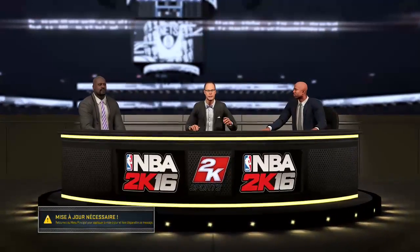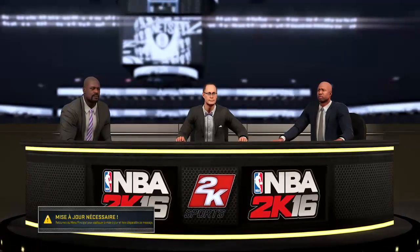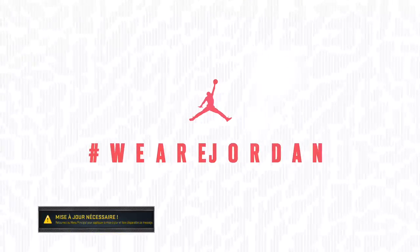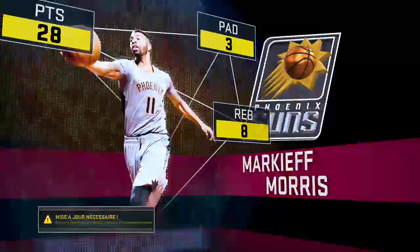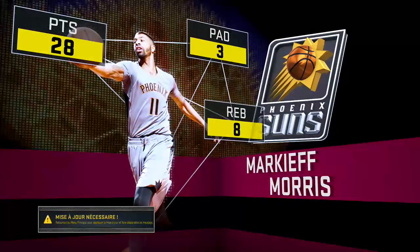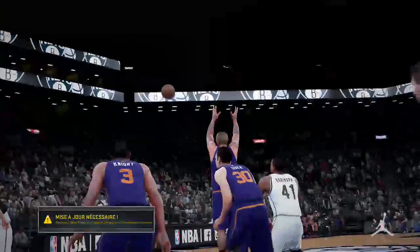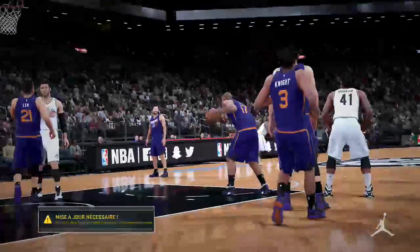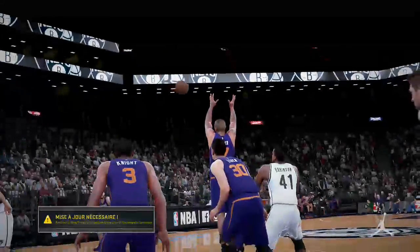Thank you, Kevin. And now we have the opportunity to present our Jordan Player of the Game, Markieff Morris. He absolutely dominated the overtime period. He personally took responsibility for doing every single thing he needed to do to guarantee that win. His field goal percentage was excellent, up over 60%. This was a player in total control of his game. He didn't try to do too much. He didn't get reckless, just took what the defense gave him.